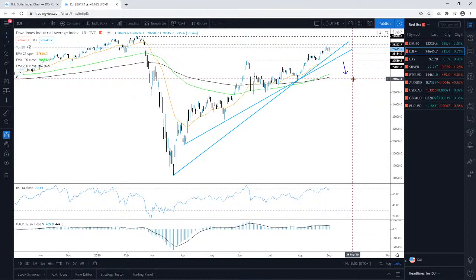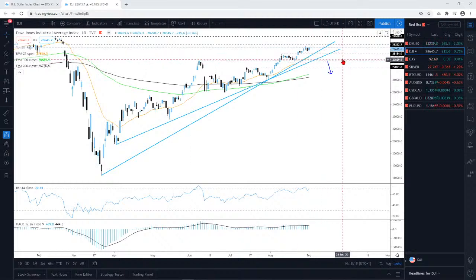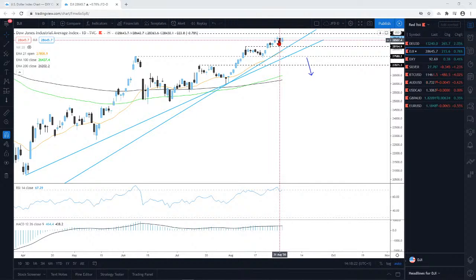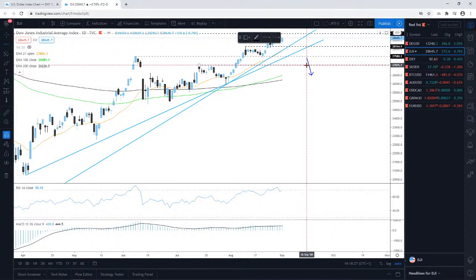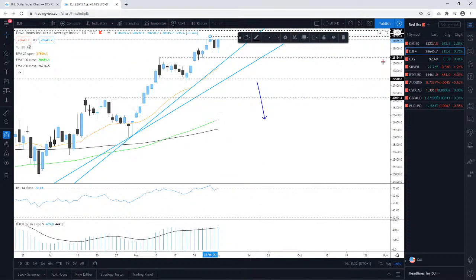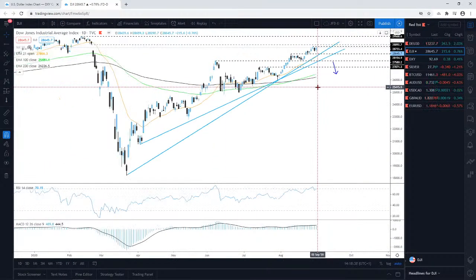Also, just a quick update here on the Dow Jones Industrial Average. Now, the index yesterday had a good run to the upside. However, it still remained below this week's high, and also below last week's high as well. And last week's high was right here near the 28,733 zone.